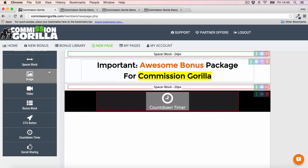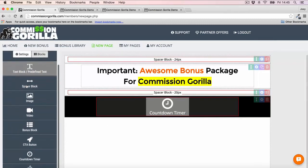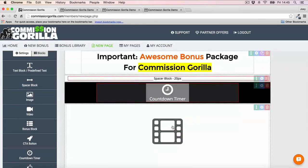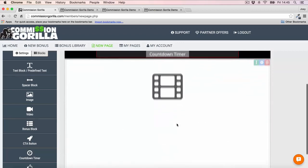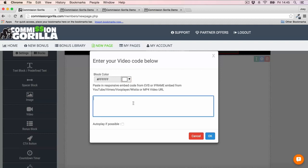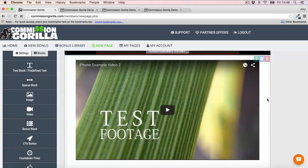Okay, then I want to add a nice video right underneath the countdown timer. So I'm going to drop a video in here. Okay, and then once the video block is in, you can just click and simply add in the embed code of your video. So I'm going to do that now and hit OK, and there we go.